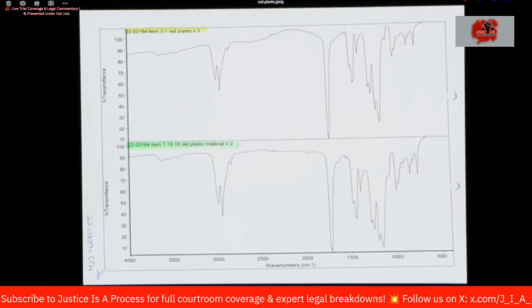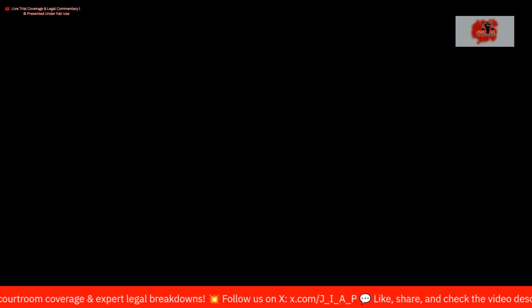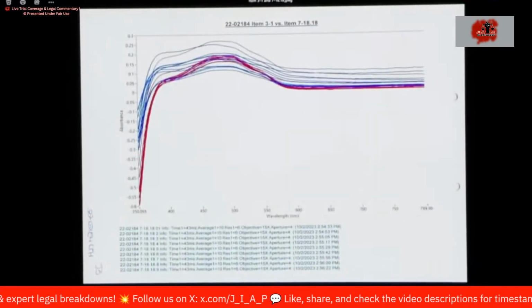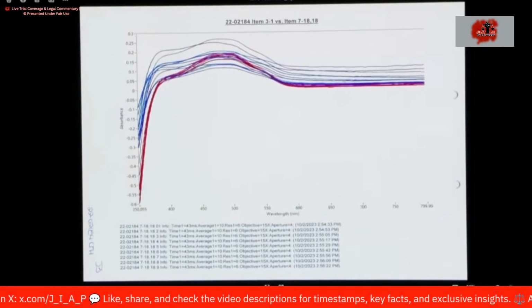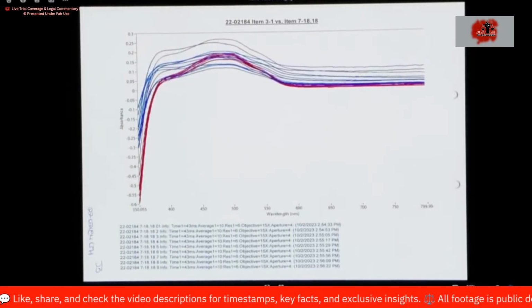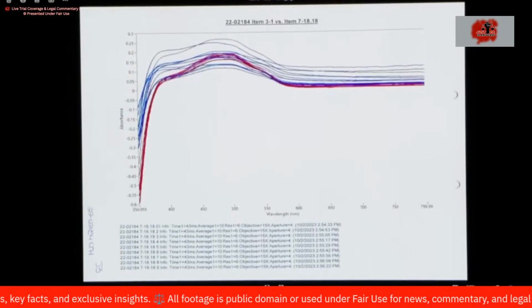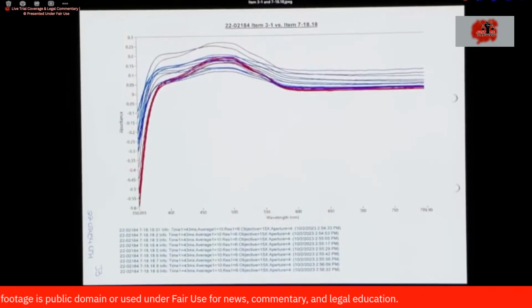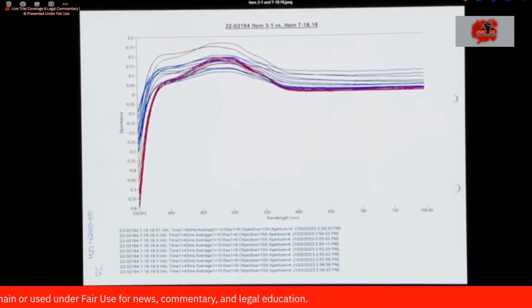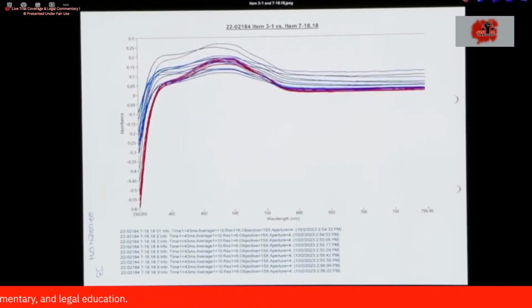And in this case, you found them to be consistent, is that correct? That's correct. And Ms. Gilman, lastly, if I could have the microspec data. And Ms. Hanley, if you could describe for the jury, please, what are we looking at in this particular data set? So this is the comparison data from the microspec of the red plastic from item 3-1 and the red plastic from 7-18.18.